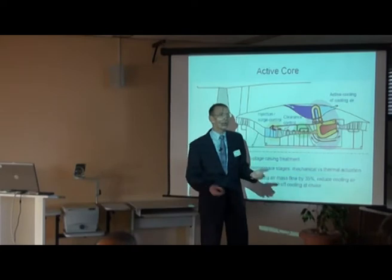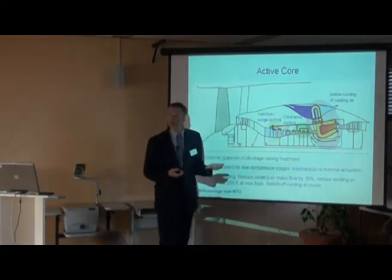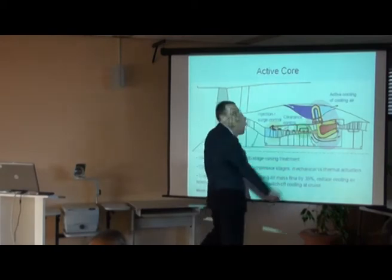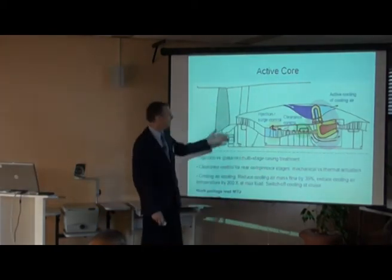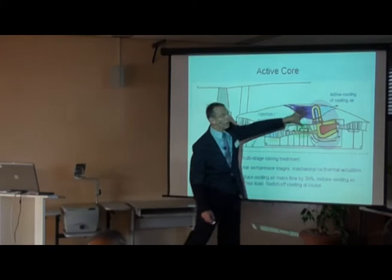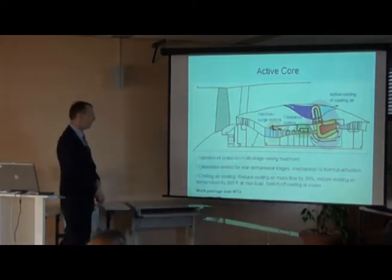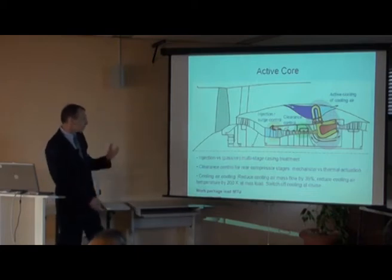It's just for takeoff or high power situations, and ideally this cooling could be switched off, but as you see, the engine will look different. It will change its shape, but that might be something that we will see in the near future.